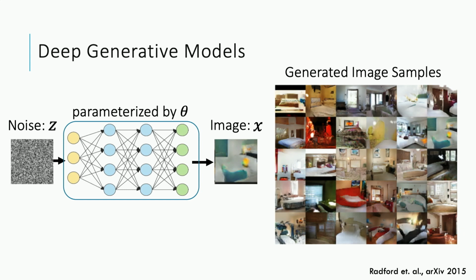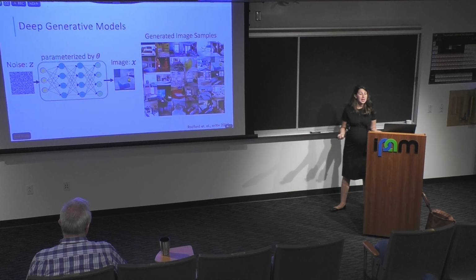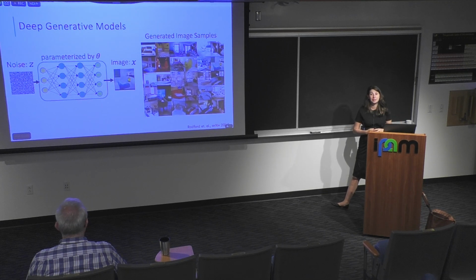Well, these deep neural networks define an implicit distribution over the space of images. And these impressive results that we've seen in the machine learning and computer vision communities indicate that these networks allow us to learn very flexible and expressive distributions that capture complex correlations in this high-dimensional image space.